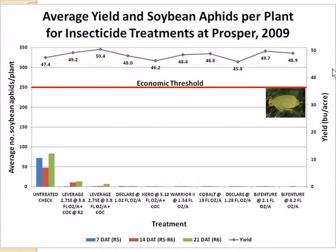It shows that if you do spray at an average of 100 aphids per plant, even though those aphids were there at 100 aphids per plant all the way from R4 through R5 and R6, we still didn't see a yield difference. So those of you that are spraying at 100 aphids per plant, you're going too early. You're knocking out the beneficial insects, which are keeping the aphids in check.